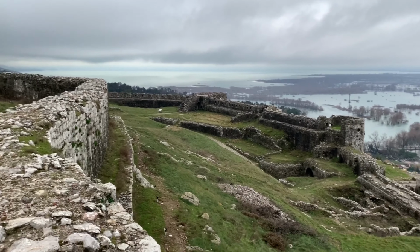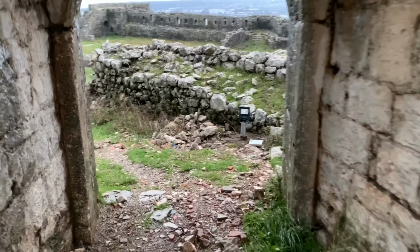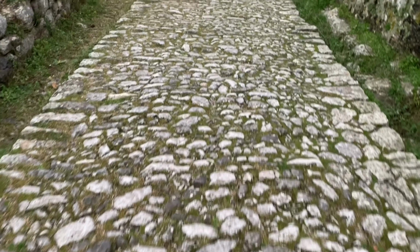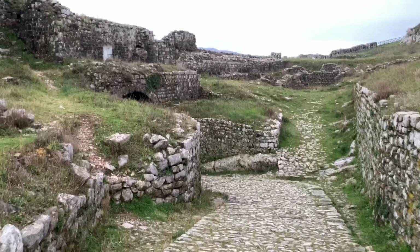Here we have mostly defending walls and fields, and there are not many information tables about the castle. The castle in Gjirokaster town was definitely more worth visiting, and plus you pay less money. Here was around 300 lek for entrance, whereas Gjirokaster Castle was around 200.